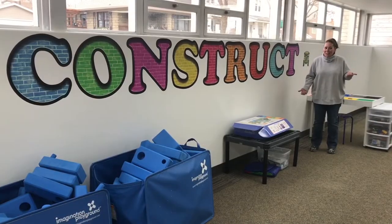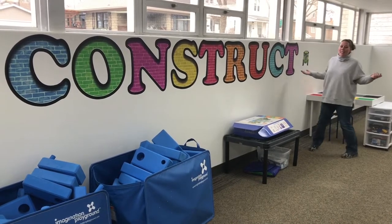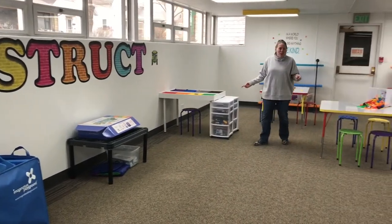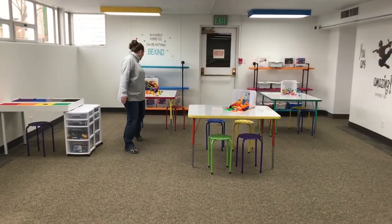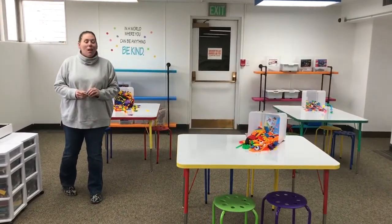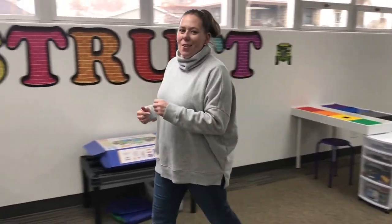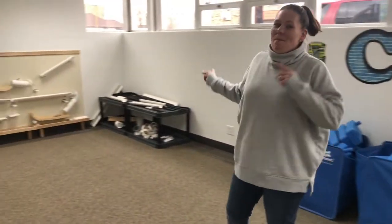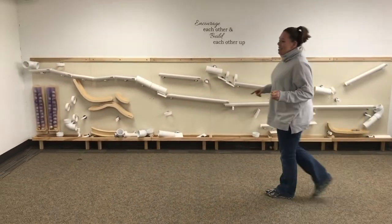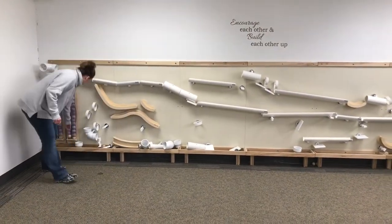You don't want to play with a fire truck when you get here? That's okay. You can come into the Construct Room where everything is about building. You've got the big blue blocks, we have our Lego table, and we have lots of different activities you can do. K'NEX and snap circuits and everything else in this room. But the coolest thing, in my opinion, is right over here. The magnet wall. You and your friends can come in and create little pathways and races and race each other and see who can get their ball down to the end the fastest.